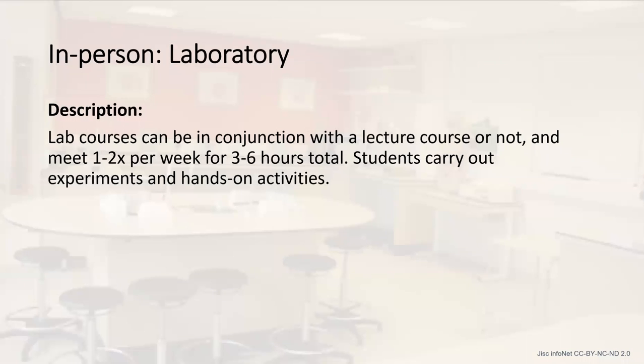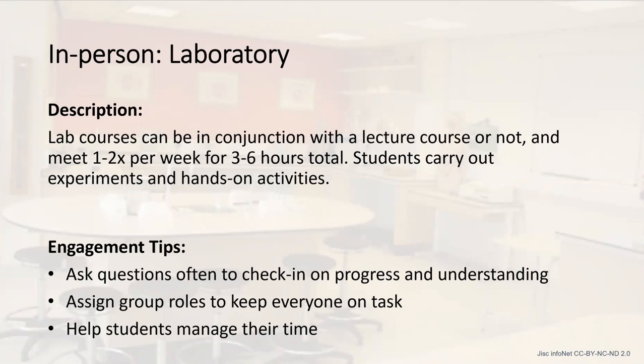Lab courses are typically paired with a lecture, but some are not. Labs meet 1 to 2 times per week for about 3 to 6 hours total. Students carry out experiments and hands-on activities. Labs can be more active than lectures by definition, but to keep students on task, ask questions often, both about content and about the lab process.